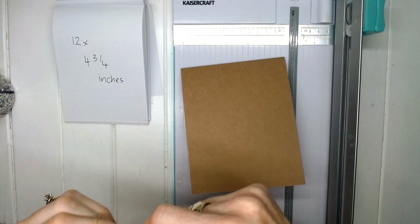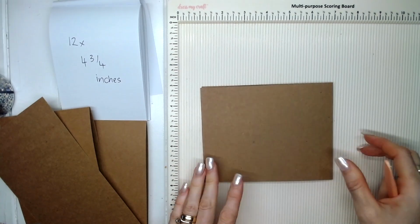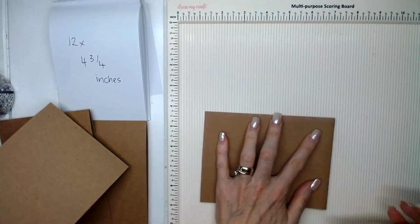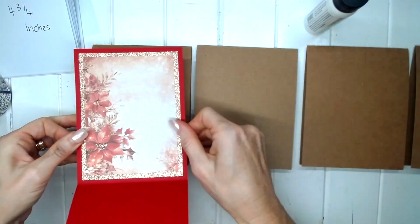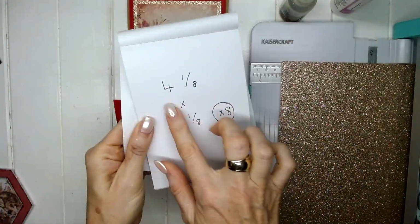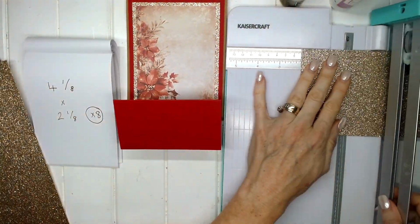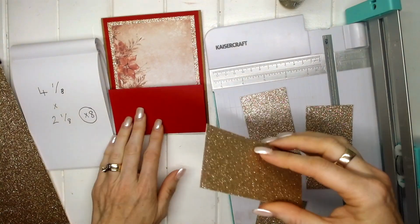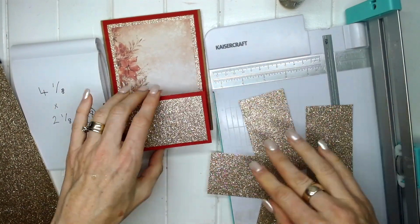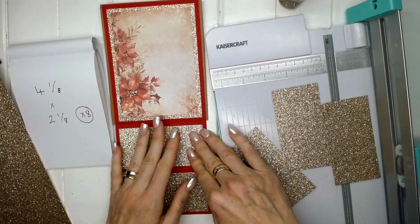I'm making the card base now here, folding that in half, and that will be the base for our card, so getting those ready. And then I'm going to glue this section onto the base of the card, and that creates our special little easel card, or step card. Sorry, it's a step card, this one. Some beautiful glitter, always looks good. Adding a bit of glitter to your Christmas cards to make them sparkle.